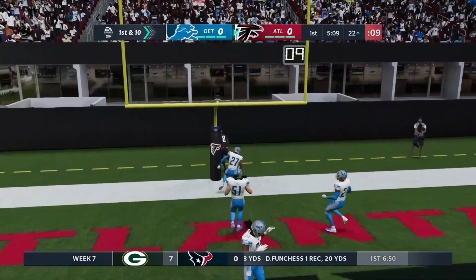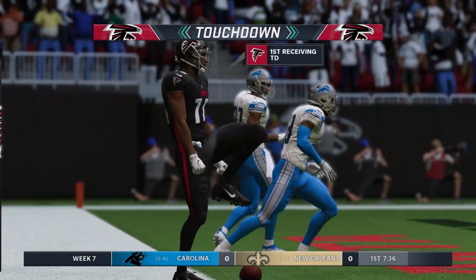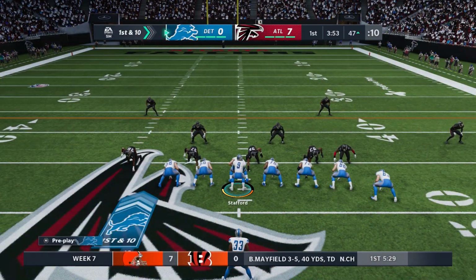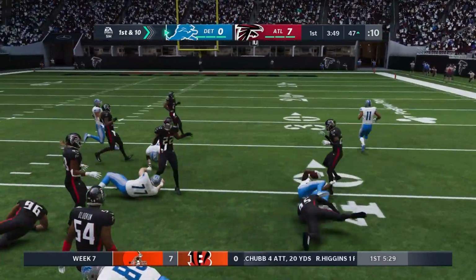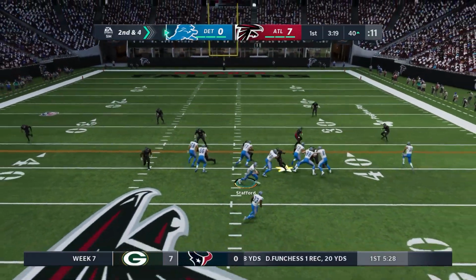Falcons rush deep. That's Calvin Ridley. Touchdown Falcons. And Ryan finds him in the back of the end zone. He beats Justin Coleman. That's the first receiving touchdown of the day. 7-0 Falcons. Lions now have the ball at about midfield. Good power running by Kerryon Johnson using the stiff arm. That'll set up a shorter 2nd and 4.